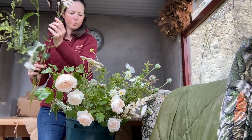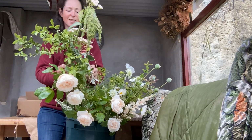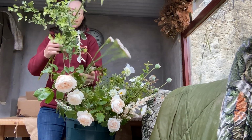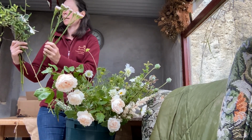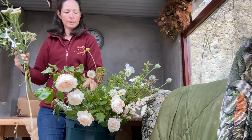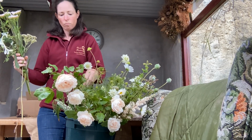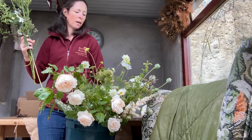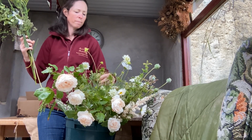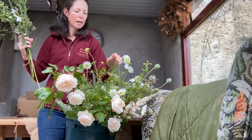Yarrow, Achillea. And some, I'm terrible with getting stuff out of buckets. Whoop, some Statice. And some Scabious. What else have we got? Oh, some Ammi. I don't grow the Ammi visnaga. I don't like it. I think it's too dense. So we've got some Ammi majus in there.